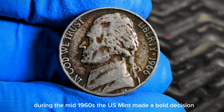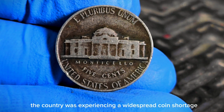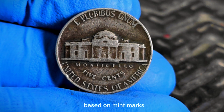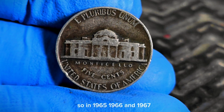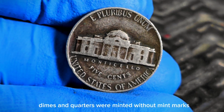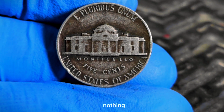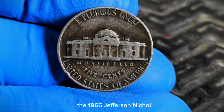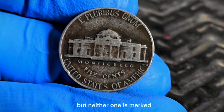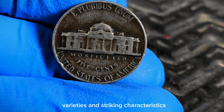During the mid-1960s, the U.S. Mint made a bold decision to remove mint marks from coins entirely. Why? The country was experiencing a widespread coin shortage, and the Mint believed collectors were hoarding coins based on mint marks. So, in 1965, 1966, and 1967, all nickels, dimes, and quarters were minted without mint marks. No D for Denver, no S for San Francisco. Nothing. And here's where it gets interesting for collectors. The 1966 Jefferson nickel was struck at both the Philadelphia and Denver mints, but neither one is marked, leaving us to guess based solely on die varieties and striking characteristics.